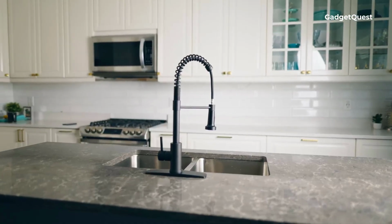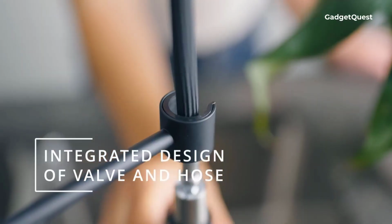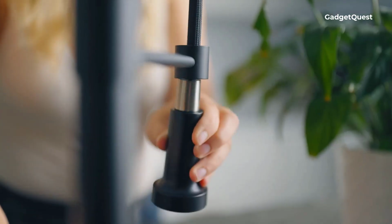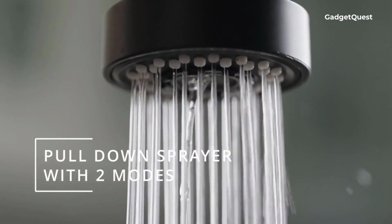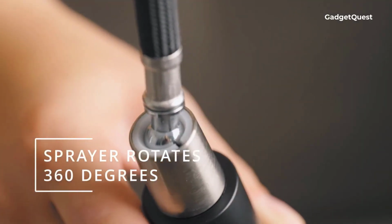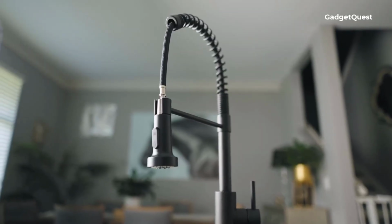The FORIOUS Black Kitchen Sink Faucet combines style and functionality with a matte black finish and durable SUS 304 stainless steel construction. Its pull-down sprayer offers dual modes, stream and spray, for versatile use, while saving up to 20% more water with an integrated aerator. The single handle design features 360-degree swivel and a leak-proof ceramic cartridge for lasting performance. Easy to install in under 15 minutes, this faucet's extra height and universal fit make it ideal for spacious sinks in kitchens, laundry rooms, RVs, and bars.